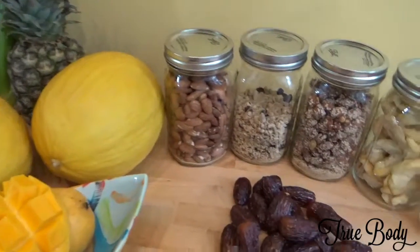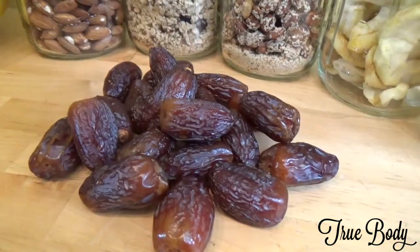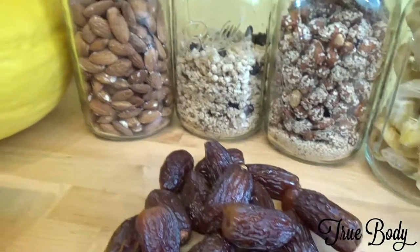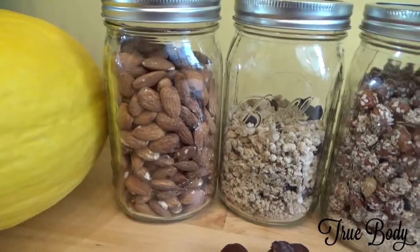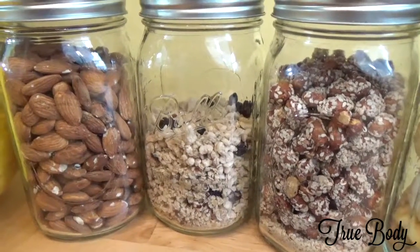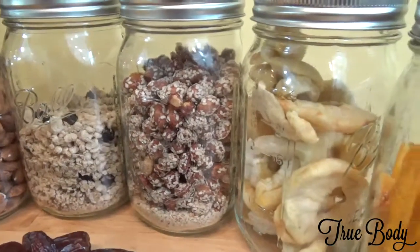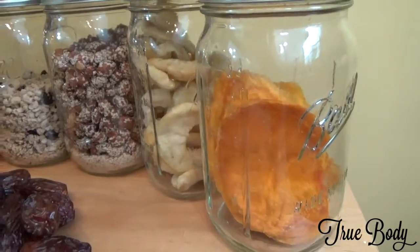And these are the dry ingredients I purchased for the week. Here you'll see my dates. I use these to make desserts and also incorporate in smoothies. Raw almonds, and I'll be making raw almond milk with those. Blueberry granola, peanuts with sesame seeds, dried apples, and a jar of dried mango.